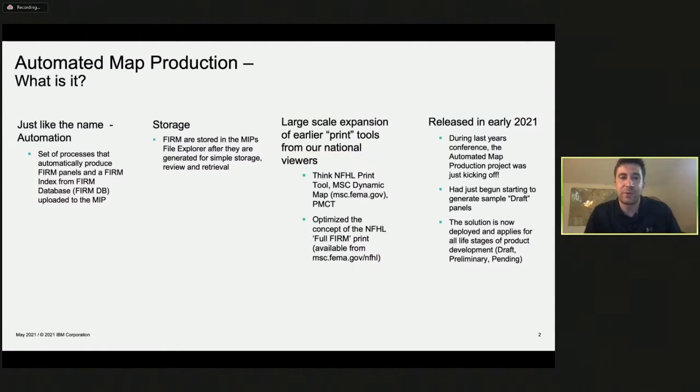AMP was partially inspired by some of our other geoprocessing services or print tools that we released earlier on and that are available on some of our national viewers. There is an MSC dynamic map for MET tool, which allows you to print a small subsection of a FIRM panel in a kind of nice organized template.